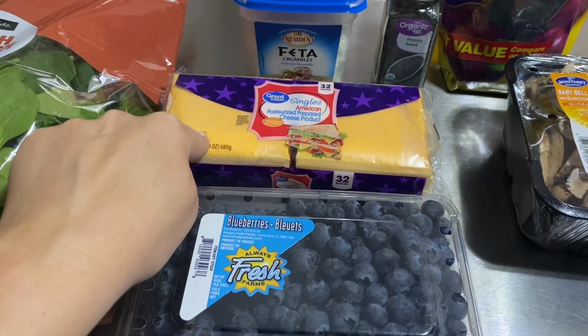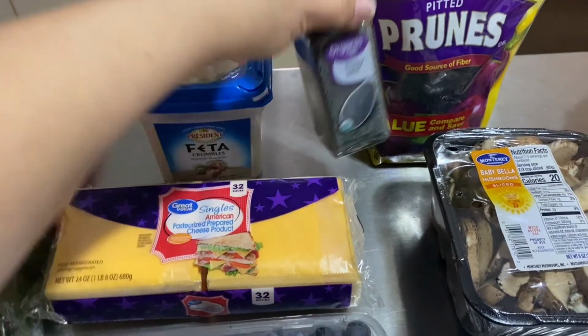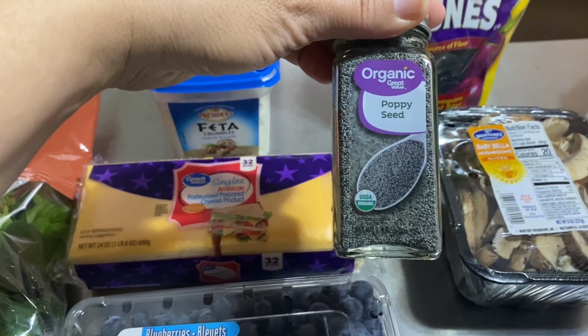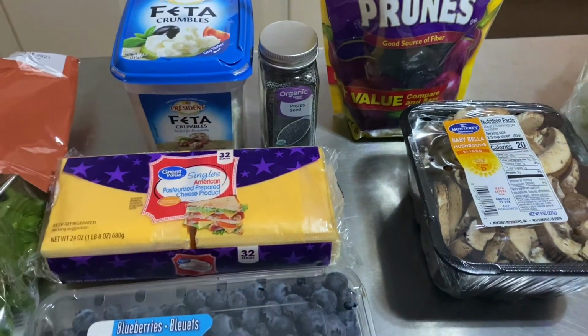Cheese, fake cheese, but it's still good. Feta for the Panera copycat. Poppy seeds. These were expensive, but they will last me forever. And if you ever need to buy poppy seeds, they are located in the spice aisle at Walmart. I had to Google it because I did not know.